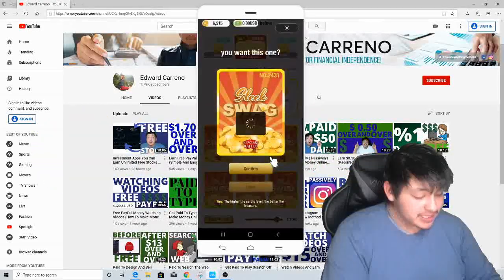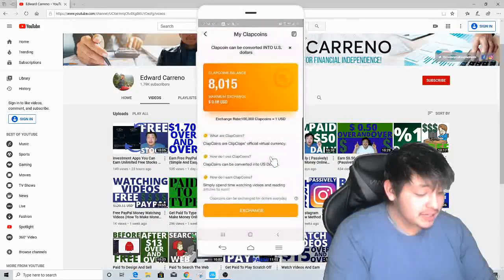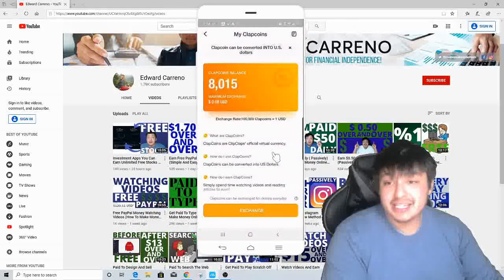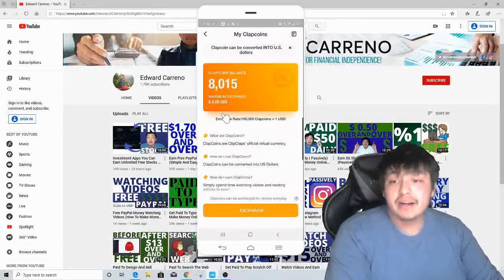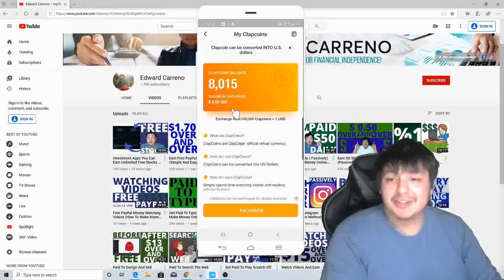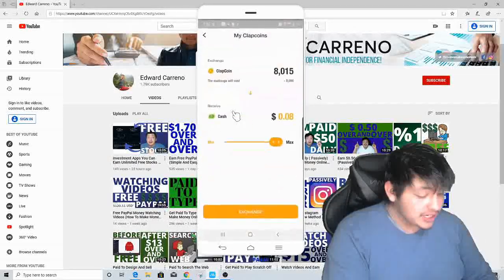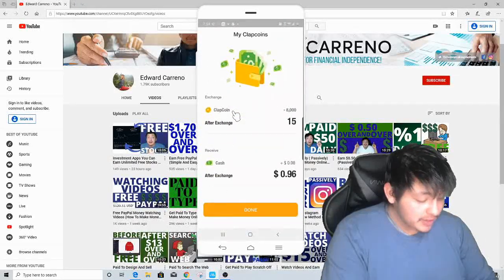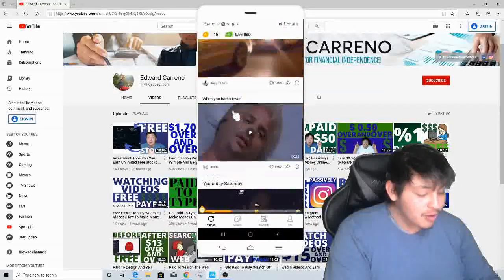So each point is pretty much more money that you can actually exchange for cash. So let's see how much I get for that. I believe that's only 8 cents. So every 1,000 tokens from a ClickClap coins is, I mean, a penny, sorry about that. So every 1,000 ClickClap coins is only a penny. So if I exchange that, guys, I'm gonna get 8 cents right there, real quick and easy, for doing absolutely nothing but just scrolling down and watching these videos.